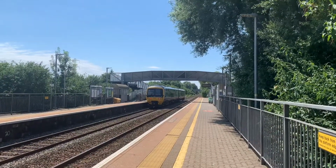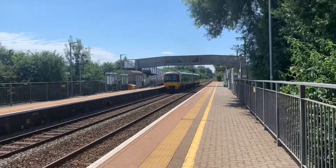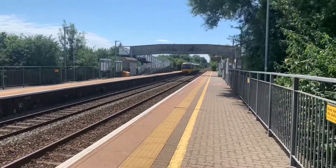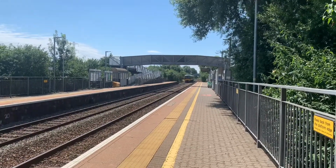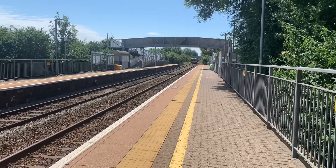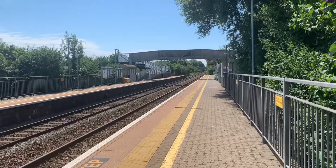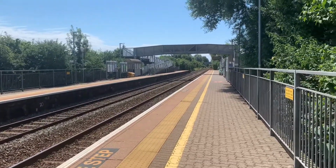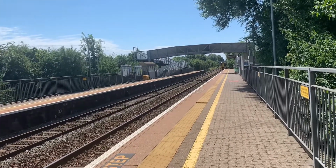Departing out now is the slightly delayed 1352 Great Western Railway service from Filton Abbey Wood to Weston-Super-Mare. Arriving in now is the delayed 1352 Great Western Railway service from Taunton to Cardiff Central. And this will be 158.750 and 158.760 making a return.